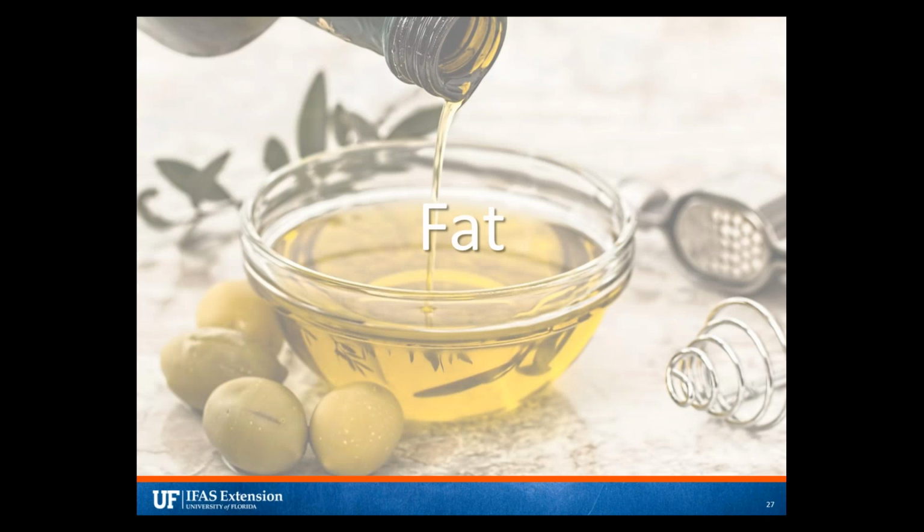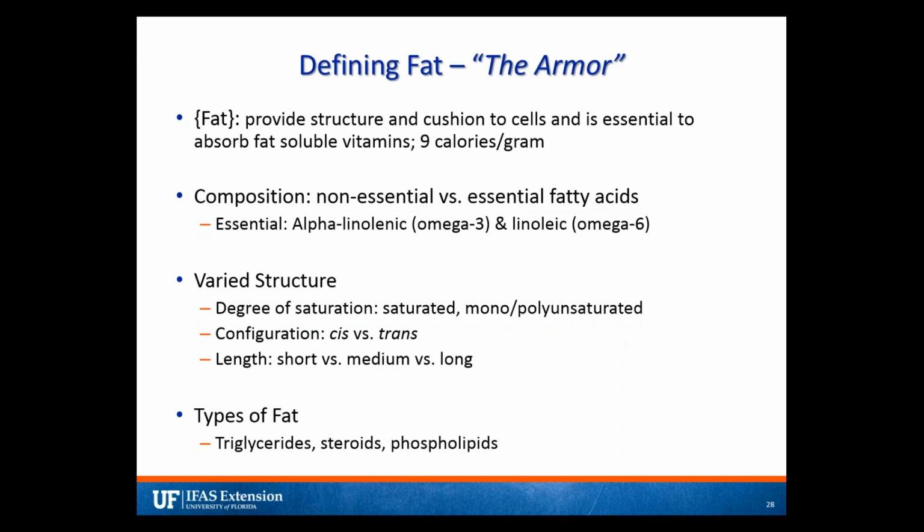So fat. Let's talk about fat. I call fat the armor because it's basically the cushion. It provides structure and cushion to our cells, and it's essential to absorb fat-soluble vitamins. Like protein, there are non-essential and essential fatty acids. The essential fatty acids are alpha-linolenic and linoleic fatty acids, and these are ones that we absolutely have to get from the diet, because if we don't, then we can have some deficiencies show up.